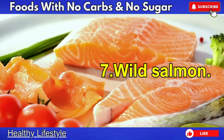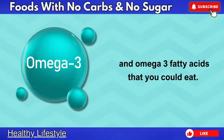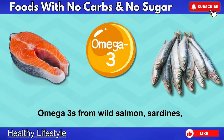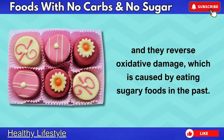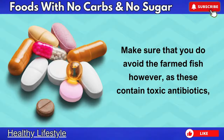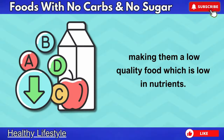Number 7 is wild salmon. When following a low-carb diet, oily fish are some of the best natural sources of protein and omega-3 fatty acids that you could eat. Omega-3s from wild salmon, sardines, mackerel, and anchovies all lower inflammation throughout your body, and they reverse oxidative damage, which is caused by eating sugary foods in the past. Make sure that you do avoid the farmed fish, however, as these contain toxic antibiotics, synthetic food coloring agents, and are fed a very poor diet, making them a low-quality food which is low in nutrients.